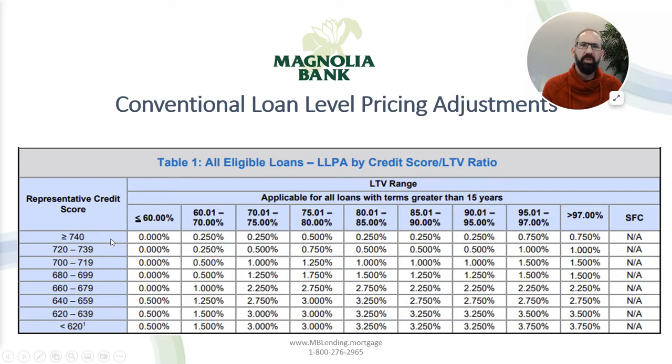Works the same way here with the lower credit scores. Even at a low loan to value ratio with a lower credit score, you can see that there's loan level pricing adjustments as a result. And by the way, these sample pricing adjustments you see here, they're adjustments to points. They are not adjustments to interest rate. Don't let that percentage sign mislead you.